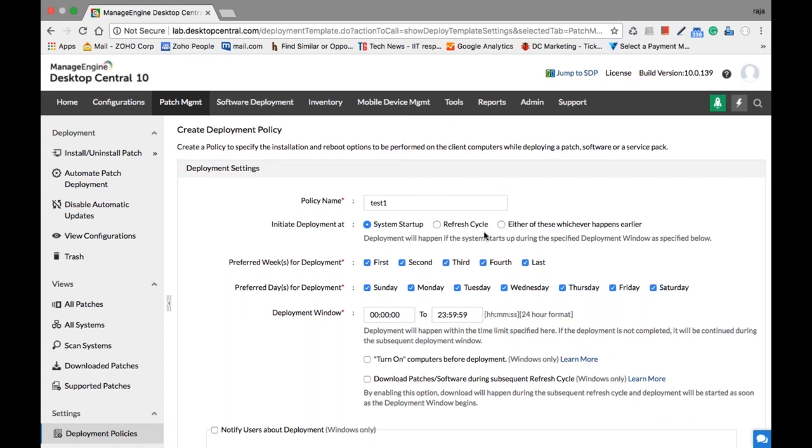Okay, and the next option allows you to set the preferred time for deployment. Preferred weeks: you want it to be deployed only during the second and the last week. Yes, you can go ahead and do that. Or you want to make it all day. Yes, you can keep it open from Sunday to Saturday.